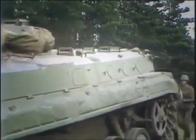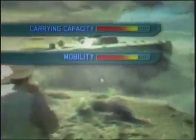The BMP-1's vulnerability was shown by the serious losses it suffered in the Middle East War of 1973. Its successor, the BMP-2, has seen combat in many major hotspots, including with the Taliban in Afghanistan and Saddam's forces in Iraq. No exact numbers are known as to how many BMPs were built, but it must be in the tens of thousands. So for its production rating, it scores high, as does its service length. Our matrix also gives it a good score for mobility and carrying capability.